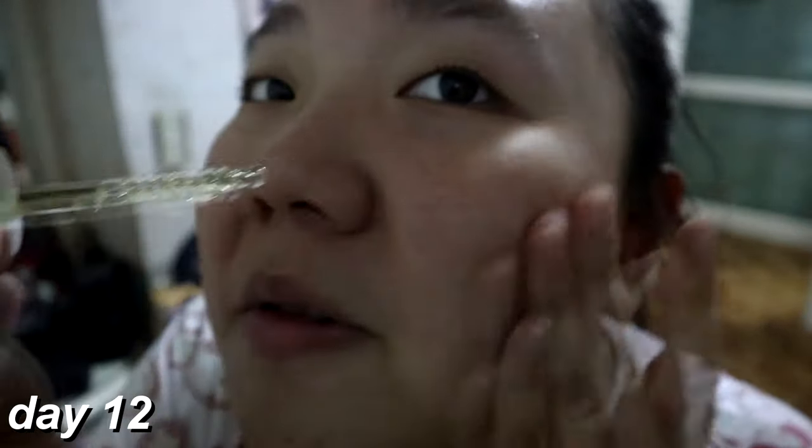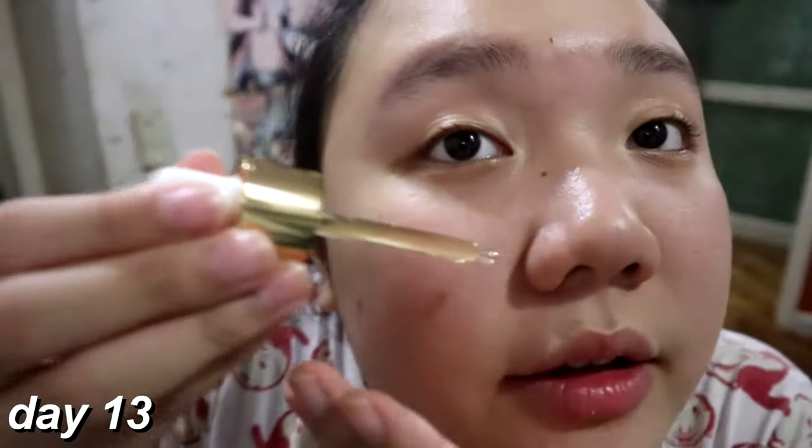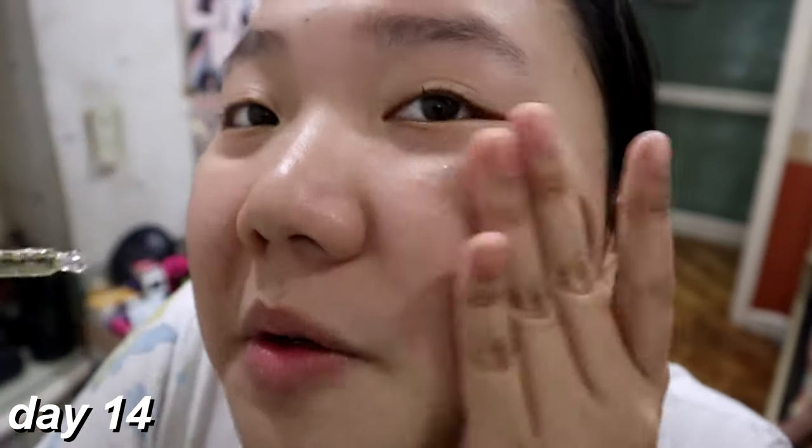Day 12. Day 13. So this is my face of day 13. Day 14. So this is my skin after 2 weeks of using the product. This is my skin condition after using the product for 2 weeks. Ta-da!